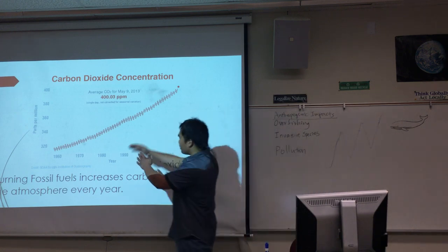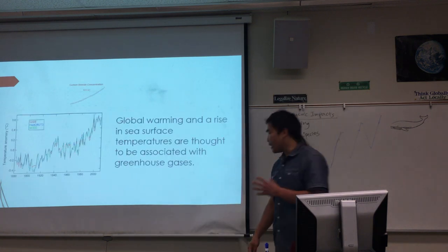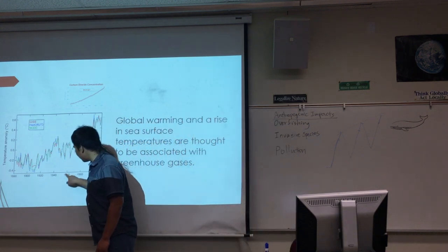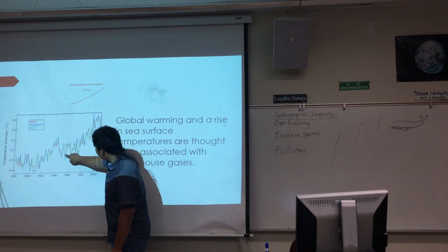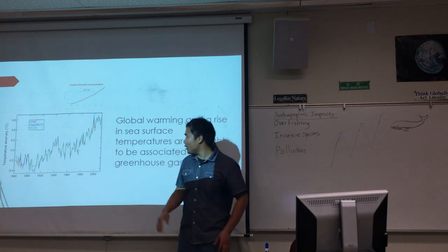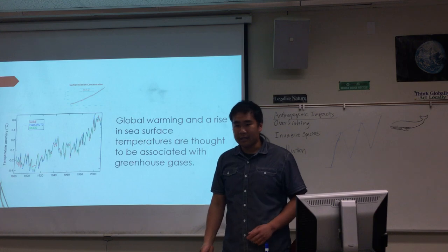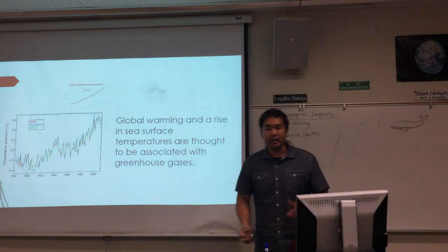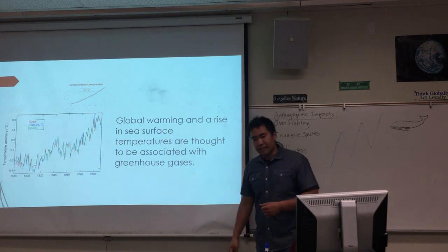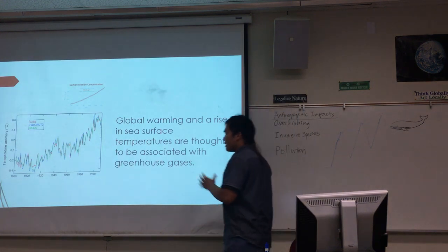So we can take this curve and superimpose it onto this graph right here, and we'll see it's loosely correlated, right? This is sea surface temperatures, and it shows that from 1960 to 2000, it has steadily been increasing, almost aligned with that, right? It fluctuates a little bit more than that one does, but there is some correlation at least. It's not a super strong correlation, but there's some. So we believe that these greenhouse gases are indeed causing global warming, okay? They're making the water slightly warmer.